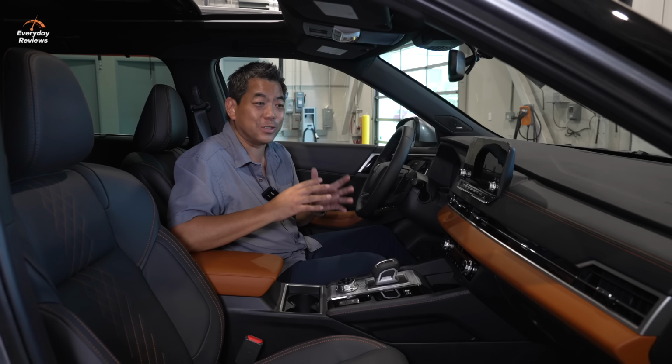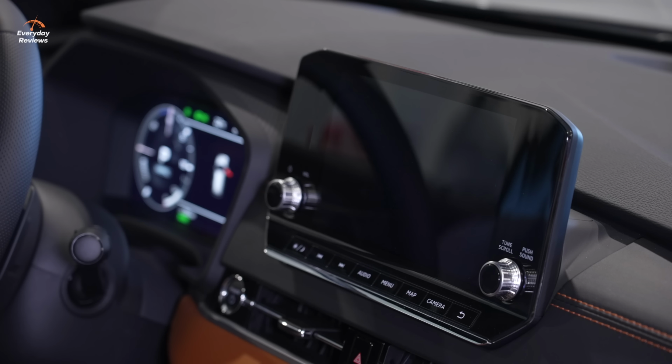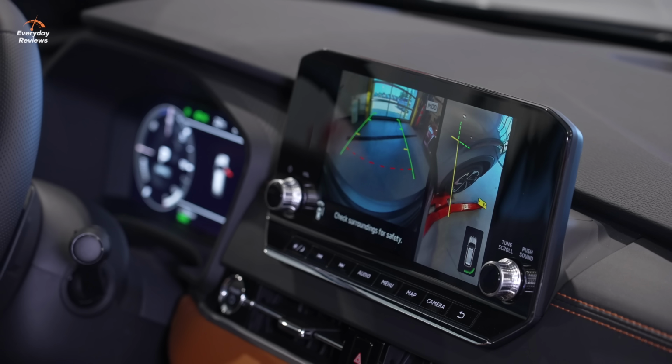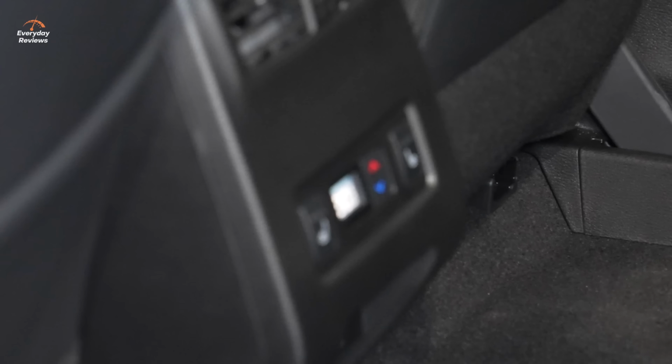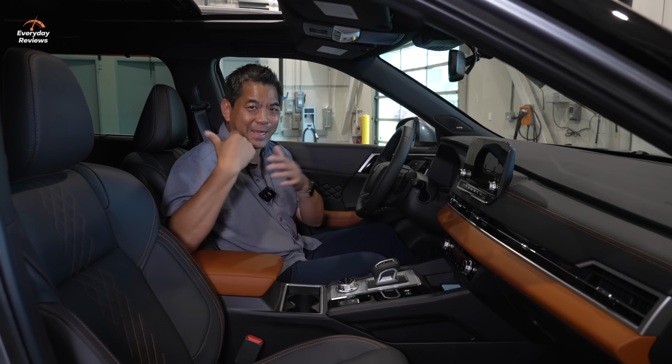Most manufacturers nowadays make you get the very top trim to get that 360 camera. So thank you so much, Mitsubishi, for allowing the rest of the people that don't need that top of the line model to get great features like that camera. You get tri-zone climate control, so the back seat passengers can have their own control as well. So no fighting with the kids and the parents.